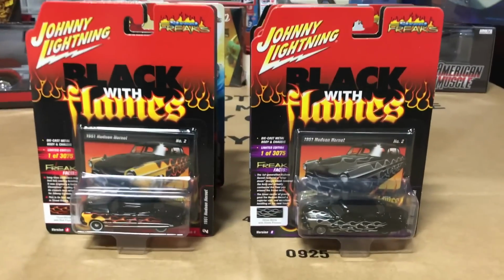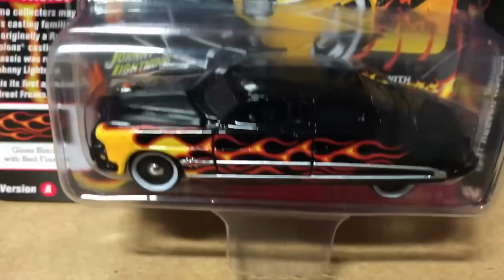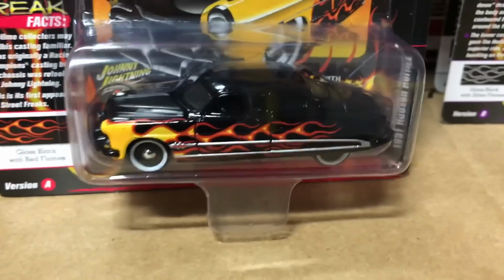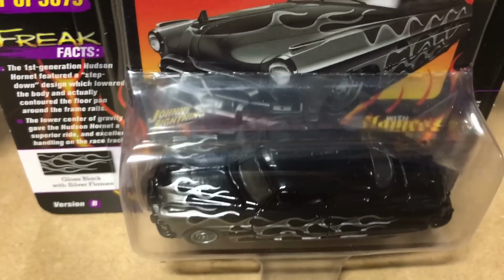Next up in the release, this is the next for our Black with Flames series. This is the 1951 Hudson Hornet. It just looks awesome with flames on it. Black with those yellow flames, that version A, and version B, black with these great looking metallic silver flames.